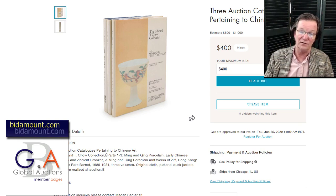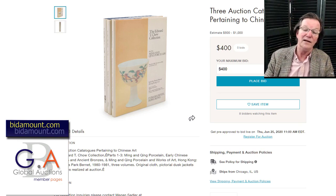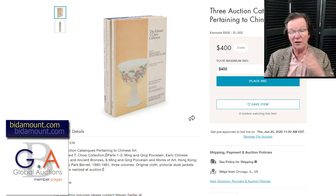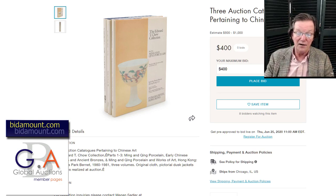They're wonderful, and they're from 40 years ago. But they're estimated $800 to $1,000. Wouldn't surprise me at all if they got there. But it's getting all three at once like this is very unusual. Usually you have to build your own set by finding one copy here and one copy there. Here they all are. Ming porcelain, early Chinese ceramic bronzes, and so forth. And this was back when it was called Sotheby Park Bernet, before they dropped the Park Bernet.